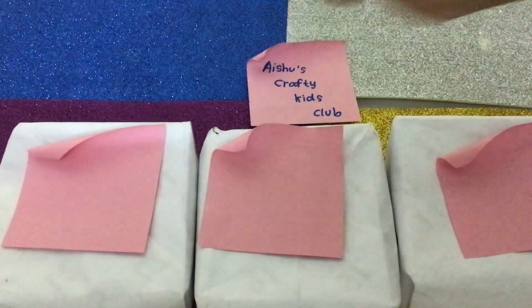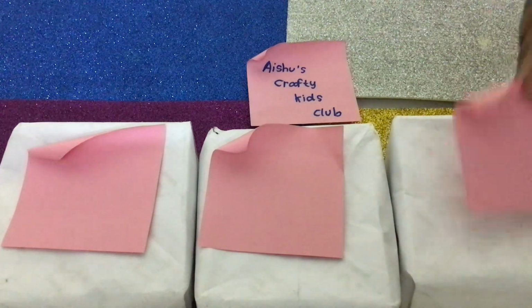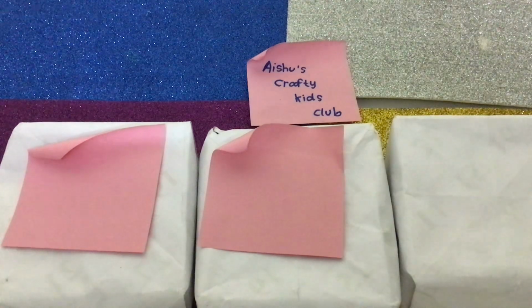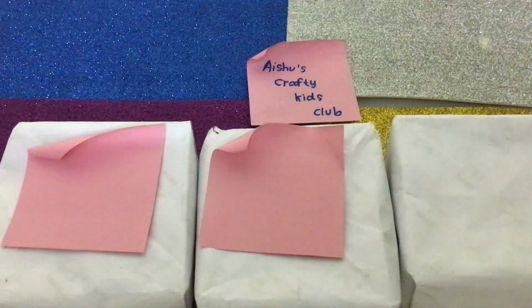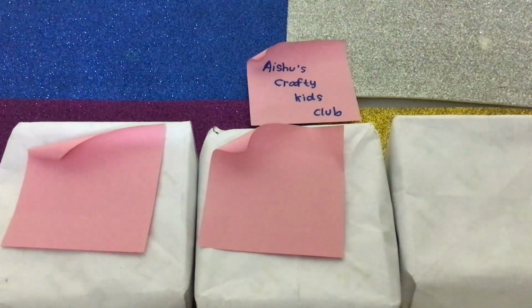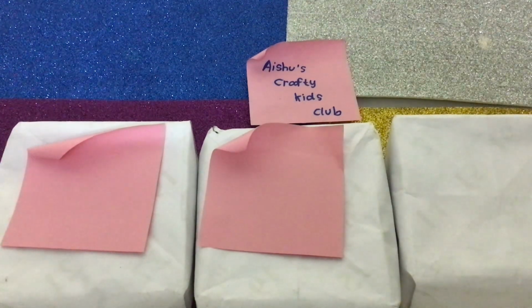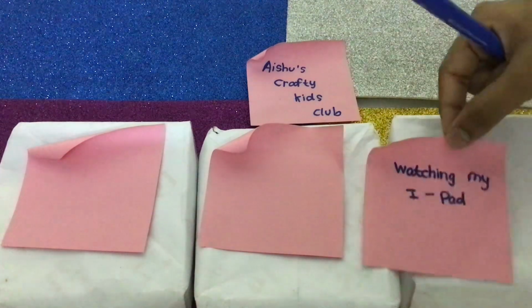So next step is that we're just going to be writing anything that we like. For example, I personally prefer playing and reading books and going on my iPad for a few minutes, so like that. You can write anything that you really like and that you cannot live without. So the first one I'm just going to be writing as watching my iPad. You can write anything that you like that will make you focus more on studying. So for example, first one is watching my iPad.